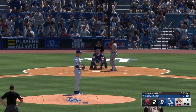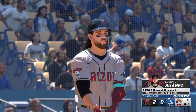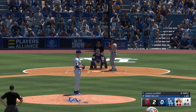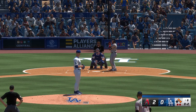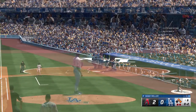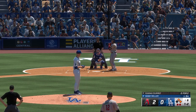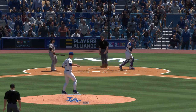Eugenio Suarez digs in now. There's a strike. 0-1's the count. Check swing. Did he go? Yes, he did. Gurriel, the lead runner, out at second. McCarthy on at first with two down. Here comes a pitch. And now ball one. One and two. Got it. Picks up strikeout number seven.